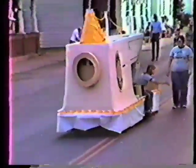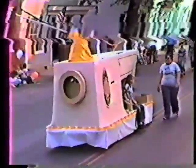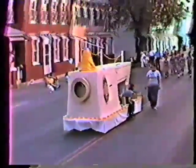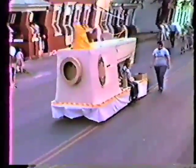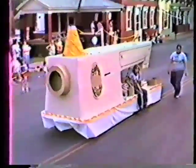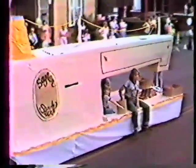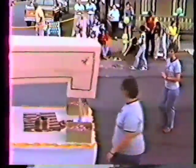Next comes another float from one of our local businessmen. This gentleman, I'll tell you, Mr. C.T. Saylor. He has meant so much to our fire company and has given so much over the past number of years. It's gratifying, but words are too cheap, I'll tell you. He's known in the area as Windy, but he has given our fire company so much support. Quite a large shirt laying on there, and that's a large sewing machine, my gosh.